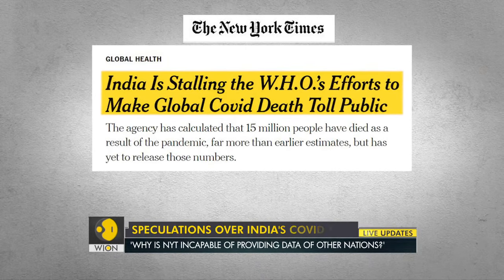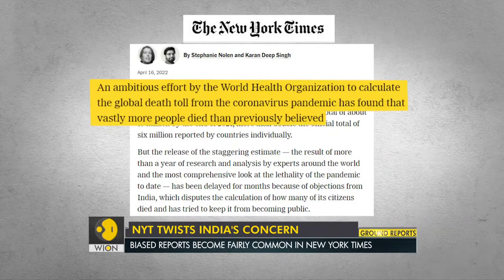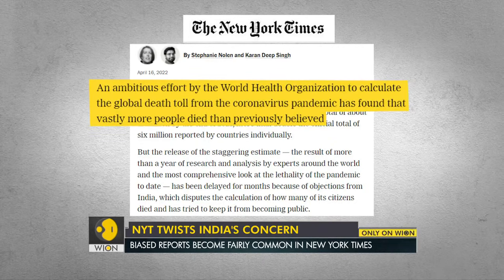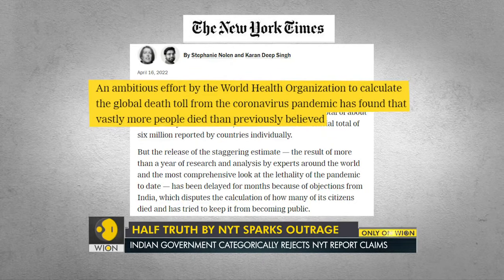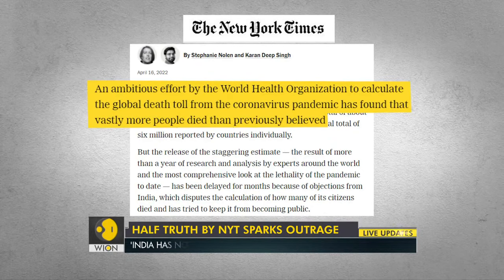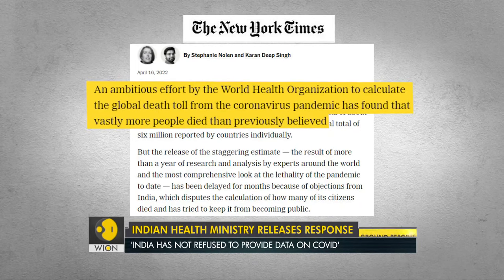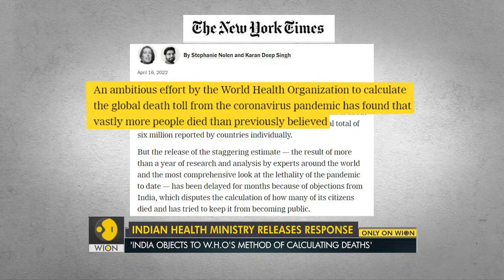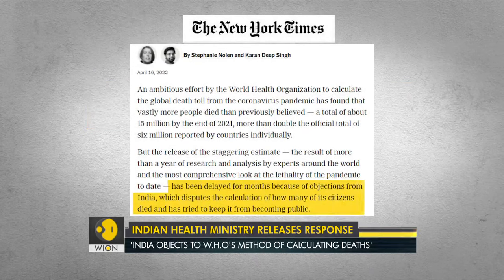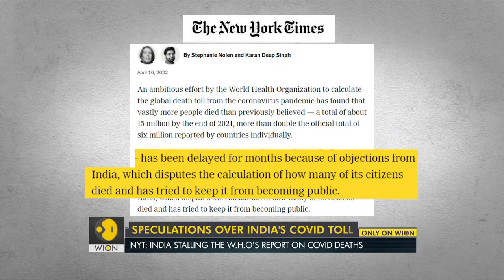It is half true. The article claims that the World Health Organization is working on a comprehensive report which will provide details on how many people lost their lives to COVID-19. But the New York Times says that the report has been delayed because of India. And that's not all. It has accused the country of hiding numbers. The report reads, the WHO report has been delayed for months because of objections from India, which disputes the calculation of how many of its citizens died and has even tried to keep it from becoming public.